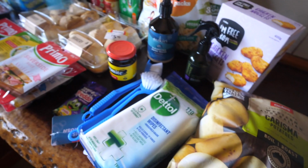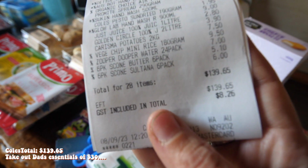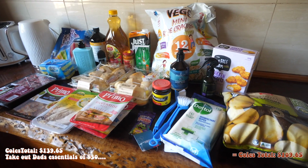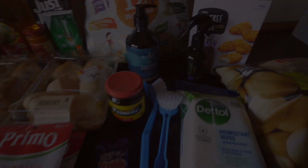So that total amount from Coles was, let's see if it will focus, $139.65 for just that. But I did buy a lot of products that are quite expensive, like the soaps and stuff like that.